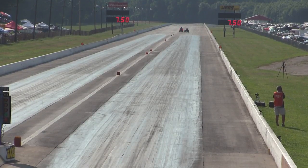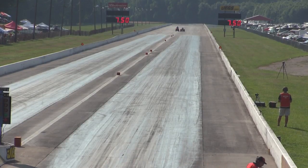All right, they're pushing the dragster off track now. We'll be back to racing action in just a couple of moments. Thank you for your patience. Thanks for being here for the 16th Holley National Hot Rod Reunion.